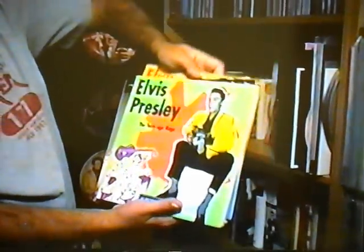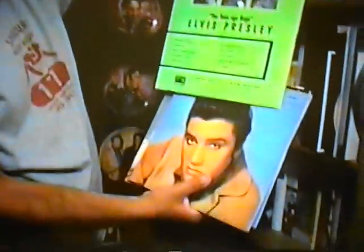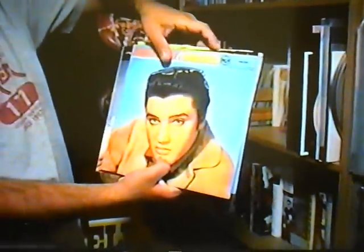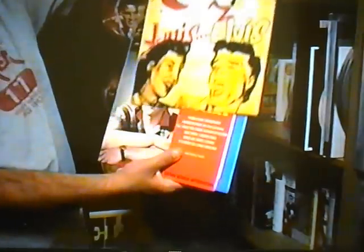Now here's the other Teenage Rage. This one's on white vinyl. This one's on pink vinyl with 2 different cuts. Loving You, but you always wanted to punch him in his face. Janis and Elvis, a rare South African EP that came out.